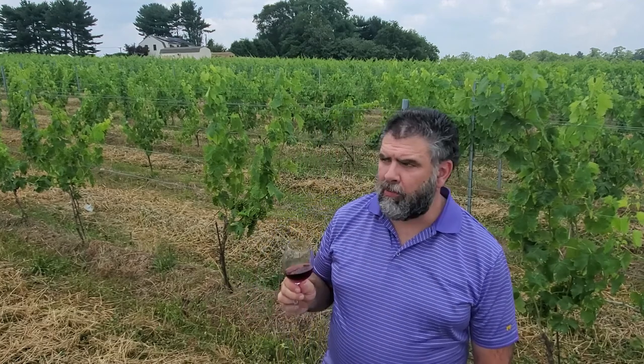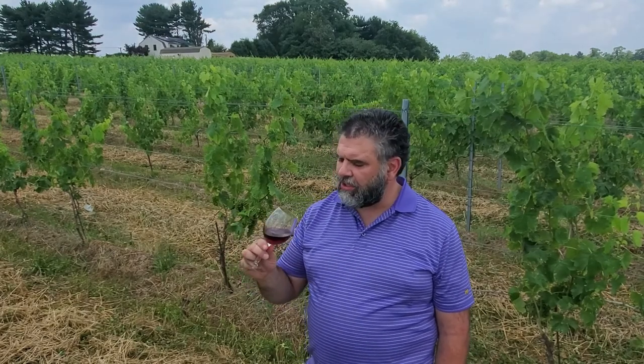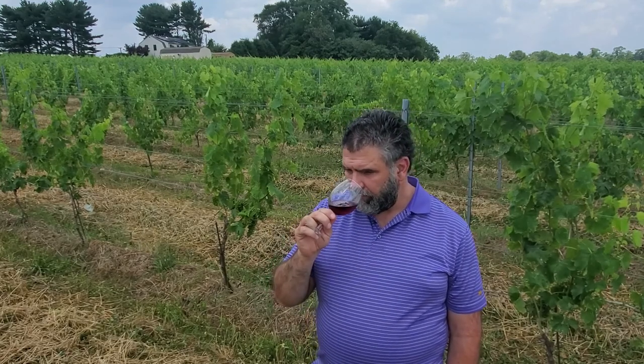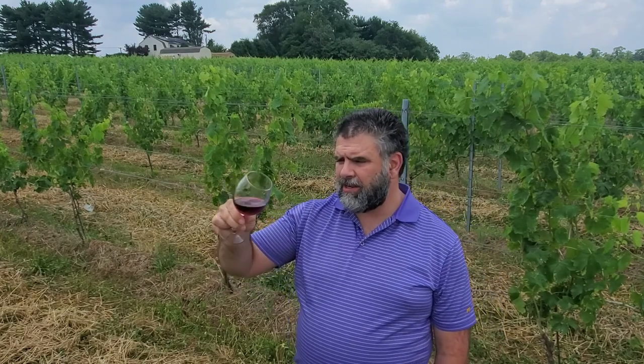Soft but nice medium tannins. This would be great with burger or ribs on the grill. Again, perfect outside summer red. You could even chill this a little bit if you wanted to. I wouldn't, it's not my thing, but you know, I'm perfectly happy with a warm red wine on a summer day, especially when it's this light.